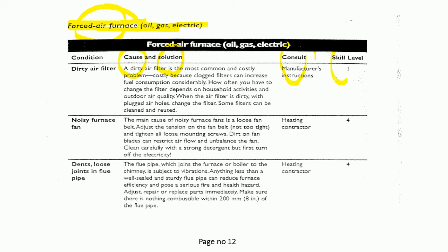Some filters can be cleaned and reused. In general, the filter is not expensive. For most of the furnaces here, you have to look for 20, 30, maximum 40 bucks. Most of the filters are easy to replace. And in this case, I would say the homeowner is at skill level one.